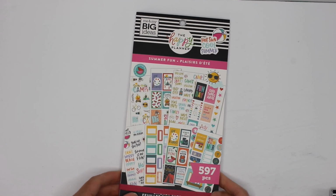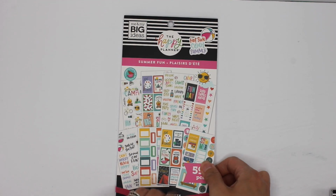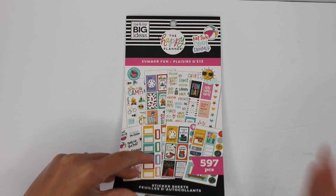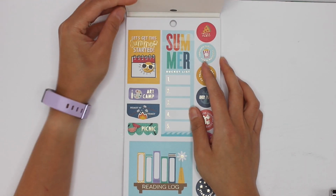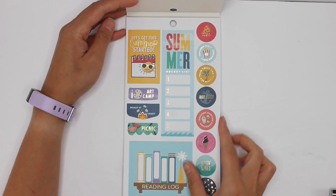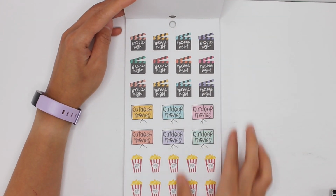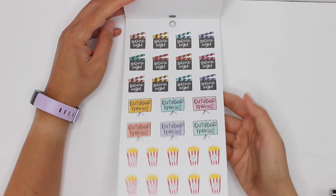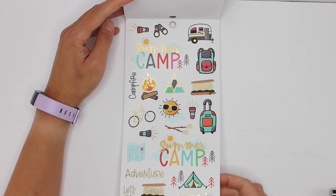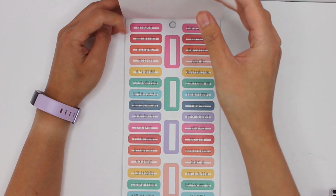Next we have, oh, you know what? Yes, we'll look at Summer Fun. Now, I don't feel like Summer Fun is normally how I would decorate a spread. When I decorate for summer, you guys know me, it's florals all the way. So I can already tell that this isn't necessarily my style, but I could see my daughter would love this.